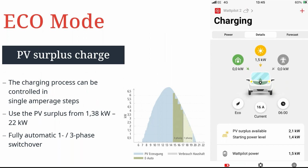The next thing to consider is eco mode, and this is where we only use surplus energy from solar. So we're able to dynamically control the charging rate based upon the energy generated and how much is already being used within the building. And you can also see that we can convert between 3-phase and single phase to get down to much lower charging powers as well. And that is a fully automated process.